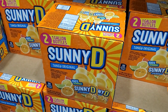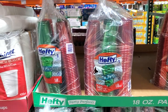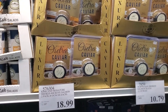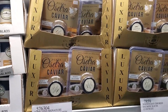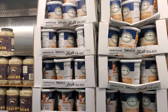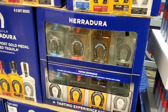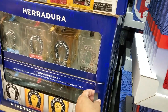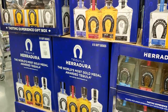You get 2 1-gallon bottles for $4.50. $7 to get 140. You got that green and red for Christmas. Yay. Caviar is $50. So that is another Christmas gift for my son. Oh gosh, I wish I could eat like him, I can't. Smoked whitefish salad is $11.99. Okay, look what I found for $70. Wow, that's a good one for 70. I love it.